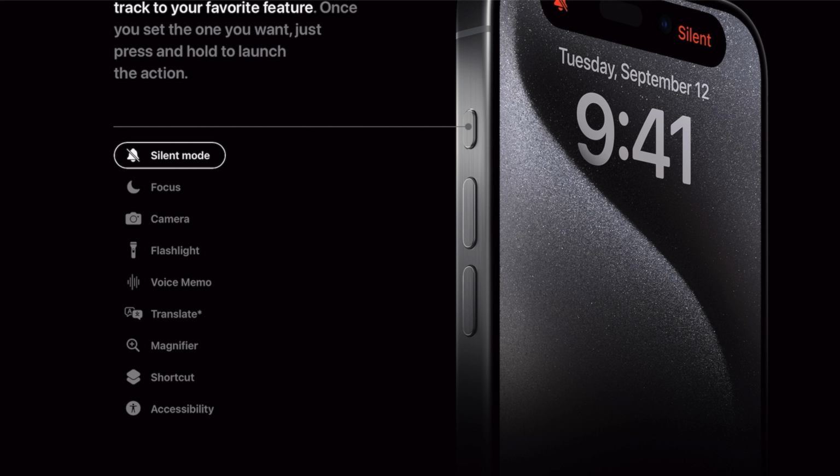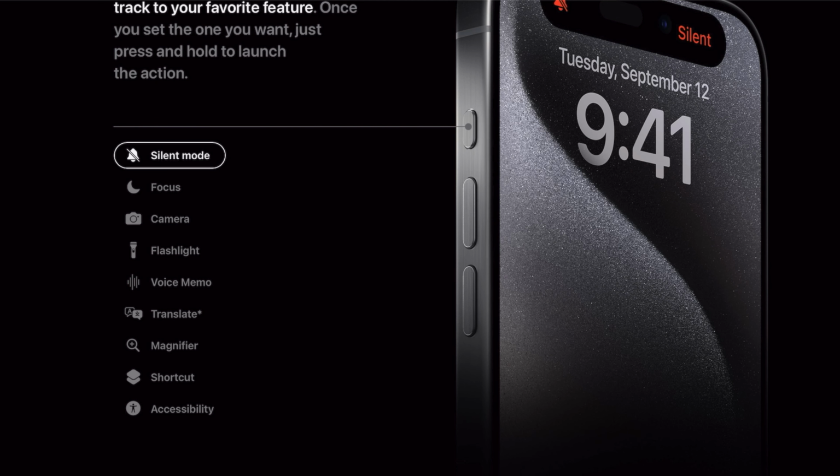You can press it once and have it go into silent mode, so basically your mute on and off button. Change your focus, turn on the camera, turn on the flashlight, record a voice memo, do translate real quick. So if you're traveling and you need to speak to someone about something, you just press that button, talk into it, and then it'll translate for you. Magnifier, you can get access to the shortcuts and access to accessibility options.